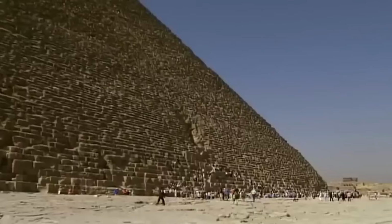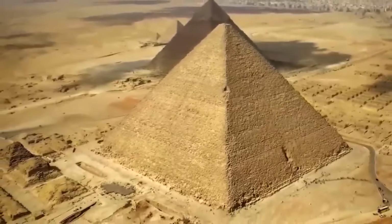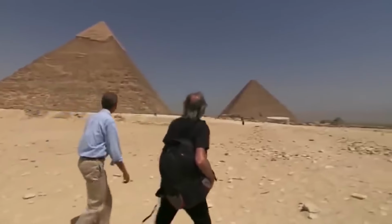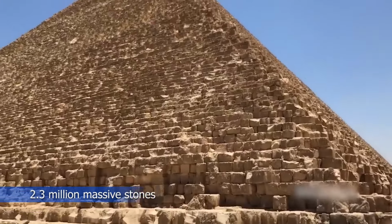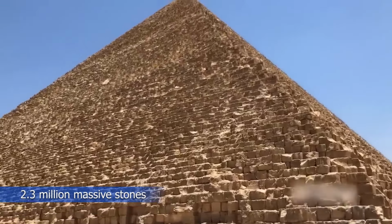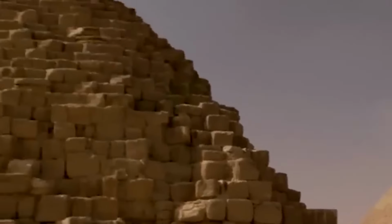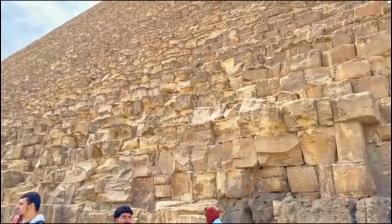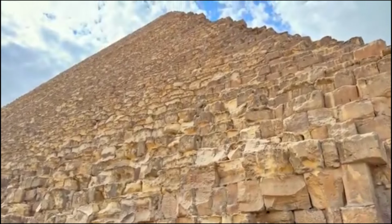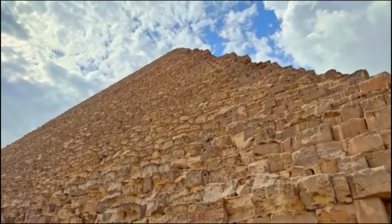That's where I need to remind you of something important I mentioned at the start of this episode. The pyramid is not just an ordinary building. It's made of 2,300,000 massive stones, stacked together in a way that's impossible to dismantle easily. Now imagine trying to search for a hidden passage or a secret chamber inside this stone labyrinth. How?